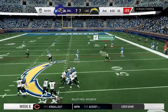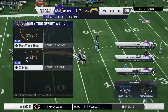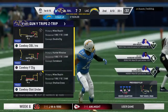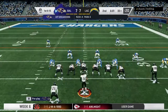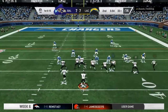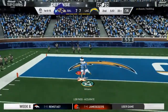From midfield now, here's Rosen. It's complete to Grant. And he's brought to the ground with another first down at the Chargers' 33. Well, we're used to seeing the guy that you consider the #1 receiver double covered, but how about this guy? He's double covered and finds a way to make the play for a first down. That's how you increase your Madden rating, right? No doubt about that at all. And you know something? I think we'll hear about that from him soon.